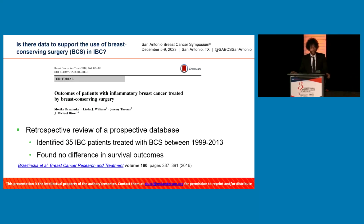So one of the first studies that often comes up is this study from the UK, and this is one that patients or other doctors would say, but there is some data about using breast-conserving surgery, right? Well, here's some of the data that I know is quoted. This was a retrospective review of a database. They found 35 patients that were treated with breast-conserving surgery and found no difference in survival outcomes.